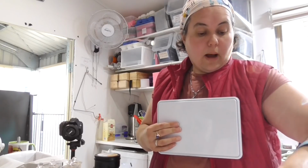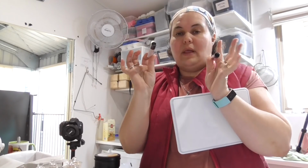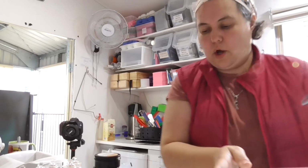And then I'm also including not one but 2 random lip balms. So basically I'm going to dip my hand into the bucket and pull out any 2 of the lip balms to include in the bucket. We've got 20 different flavours in the lip balm, so it could be any flavours that go in here.